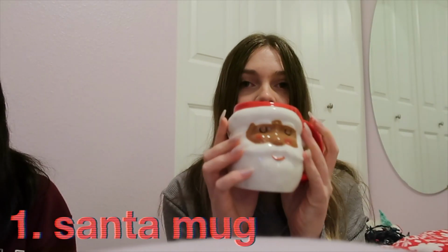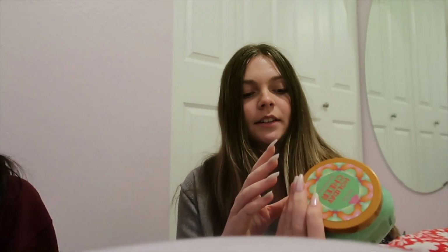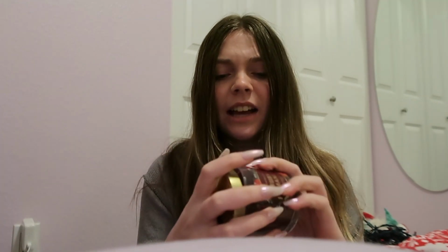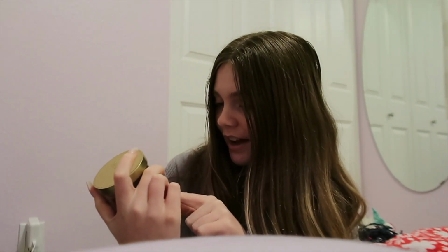Okay, first thing, Santa mug. Oh my goodness. It's gonna hold pens, I think. Okay, then we got a holiday cheer sugar scrub because, you know, you need to smell good. Another candle. This one, I don't love the scent, but she does, so it's okay. And it's Christmas vibes, and it will replace her other candle.